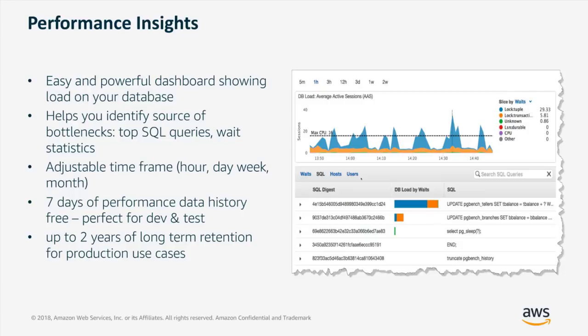This is ideal for dev and test use cases, as the free tier is sufficient for most customers wishing to analyze performance and troubleshoot performance issues. However, for more complex needs, we offer the ability to retain up to 2 years worth of long-term history data, priced per virtual CPU per month for each database instance in which it is enabled. Performance Insights is available for Aurora Postgres and Aurora MySQL 5.6 compatible database engines. So let's look at how some of these dashboards look.